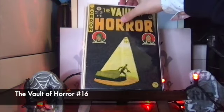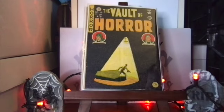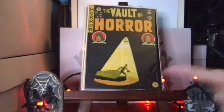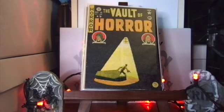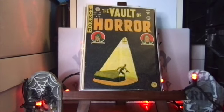All right, let's put one more before I clear this off. Here we have Vault of Horror number 16, a very, very basic coffin cover, and a lot of people like it. Speaking of which, I think in the last video I was talking about the lights and the cemetery and all that stuff. I did that for Comic Book Haul number 3, which was Halloween themed. Well, not necessarily Halloween themed as it was more horror themed.